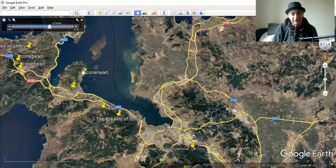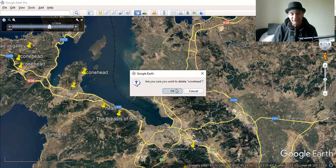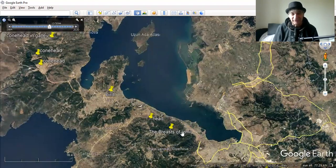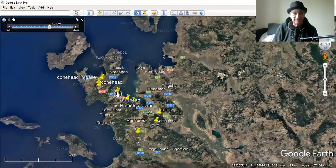I'm going to remove some of these and remark this map. Doesn't change that that's a cone head shape. But things are about to get more interesting. Much more interesting than I had anticipated. So without further ado, I'm going to go right to it.